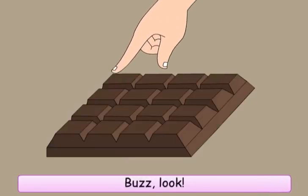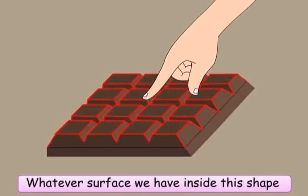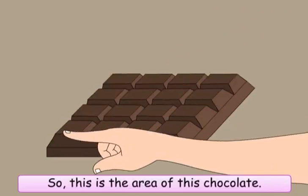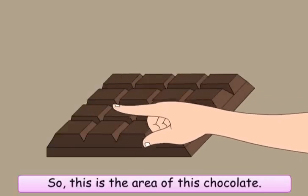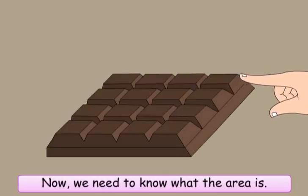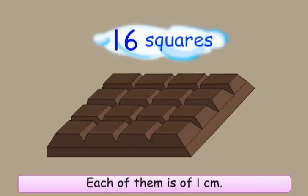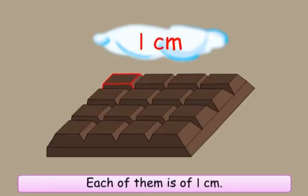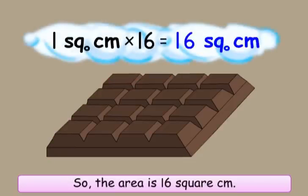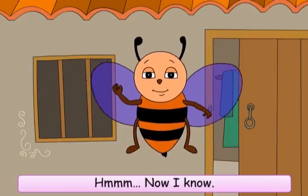Buzz, look, this chocolate is in the shape of a square. Whatever surface we have inside the shape is called its area. So, this is the area of this chocolate. Now, we need to know what the area is. There are 16 squares in this area. Each of them is of 1 centimeter. So, the area is 16 square centimeters. Now I know.